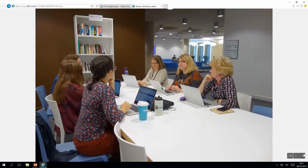Some of you may know some of those people, say that's a library meeting. We haven't got a meeting room that's free, so they've gone and found a table. And you'll see that throughout the building. You'll see academics, you'll see professional services having meetings, teaching in the open spaces, because they're able to use the spaces to do that.